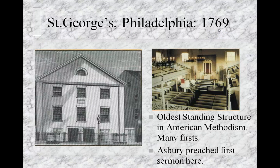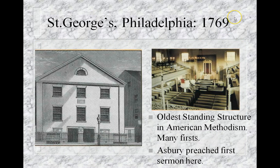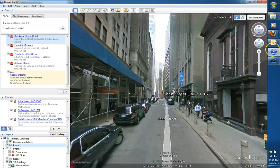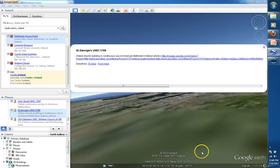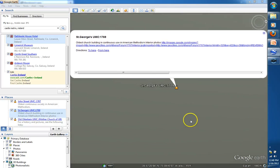Many firsts occur here. Francis Asbury, who we'll meet later, the great apostle of American Methodism, preached his first American sermon here in this pulpit. You've got John Street, oldest American Methodist church as a congregation, 1768, and then right following that, St. George's, which is the oldest standing structure. The congregation is not as old as John Street. But you can see there those important congregations still exist. If you look on your Google Earth piece, you can fly to St. George's here, flying out of New York here down into Philly.